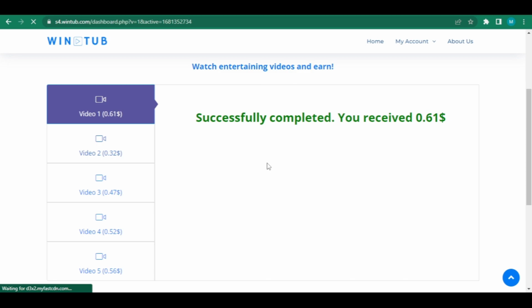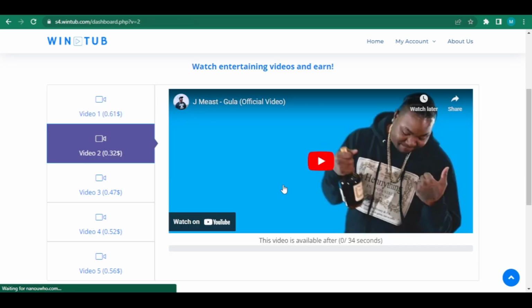For instance, you can create 5 to 10 accounts. In less than a minute, you will receive $2.48 in total, 61 cents from one account, plus 32 cents, 47 cents, 52 cents, and 56 cents. With 10 accounts, you may easily and rapidly make $24.80 in a short amount of time.